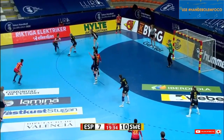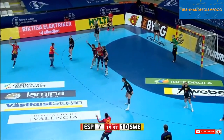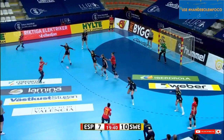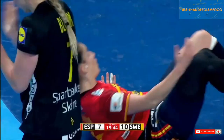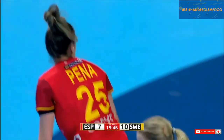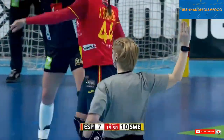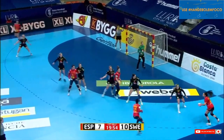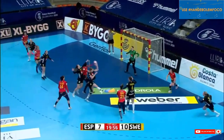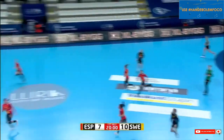Tantalizingly close. Muson's going into the centre position. Nerea Peña now comes there. Tries to go on her own, wins the free throw, but there's a passive play call against Spain at the moment. Oh, she won't score from there. Tries to put it back to the line instead, but the Swedes had her covered.